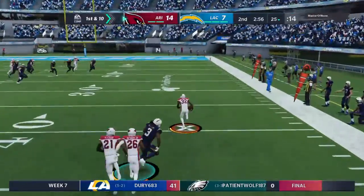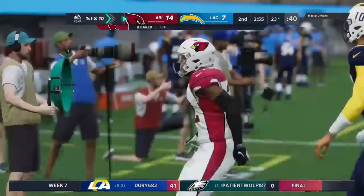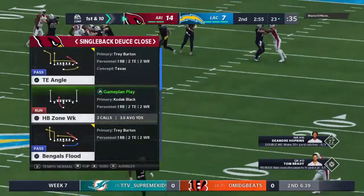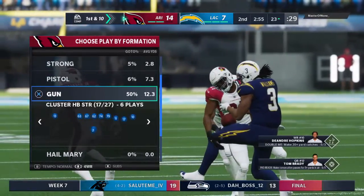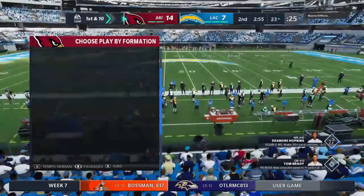His third interception. Baker with a pick. Second straight drive now here, Charles, that have ended with an interception. And I just wonder, because I don't think it's going to rattle him necessarily, but I also wonder if it's going to unnerve him a little bit. Does it lead to another one, or does he find a way to pull it together and become sharp again?